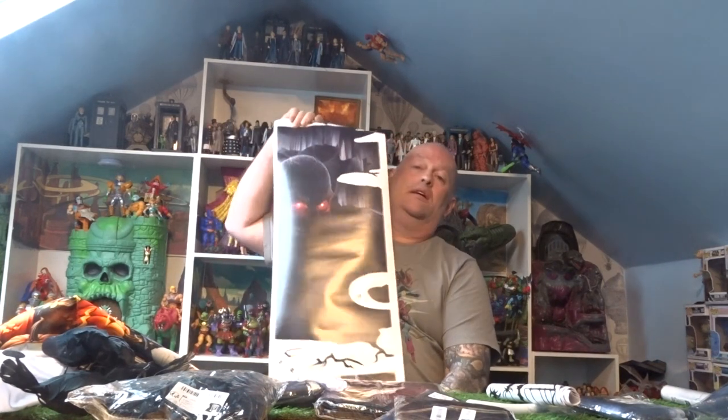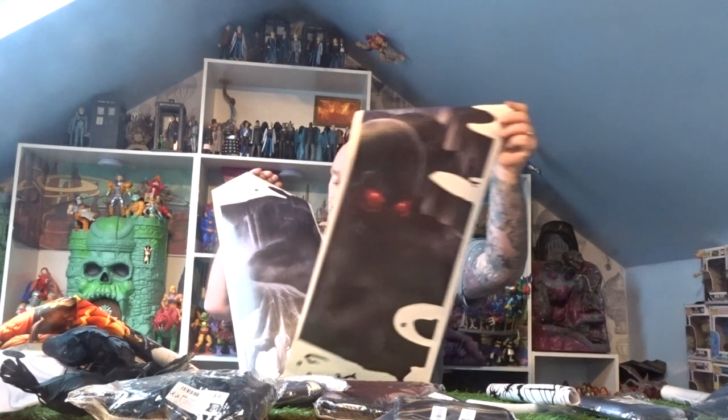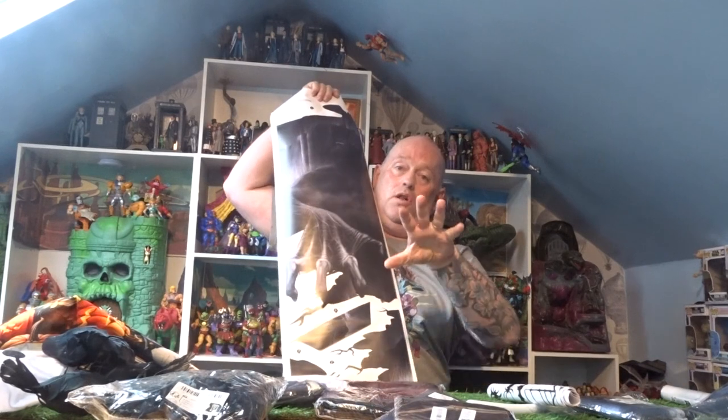I would only stick these on a window. I wouldn't be bothering sticking them anywhere else. But this one is like a big demon with red eyes. And then I think it's branches and stuff that you would stick all behind them. So this comes in two separate parts, so it does go quite big. You've got that big claw hand type of thing coming out at you.